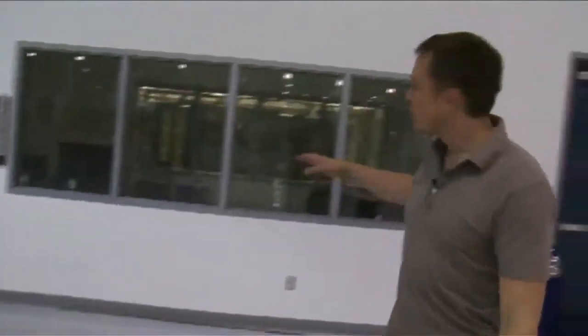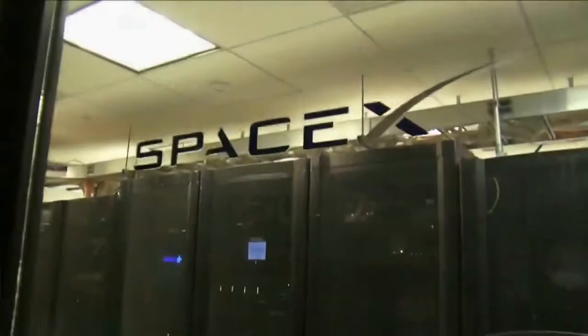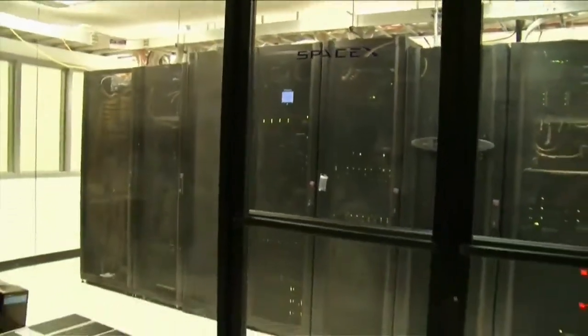That's where we have our server room, which has somewhere in the order of 500 processors for computing, doing computational fluid dynamics, finite element analysis, and obviously all of our server storage for our 3D solid modeling and that kind of thing. It's amazing how many processors you can get in a small space these days with modern computing.